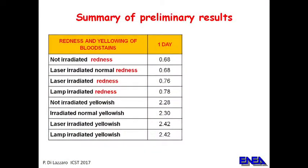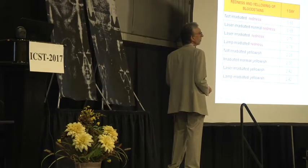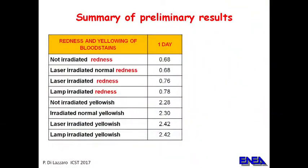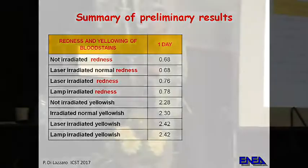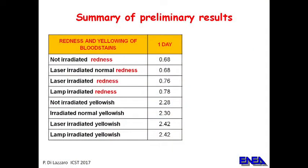So how can we summarize? These are the results, redness and yellowish, 1 day after irradiation. And you see here the increment of laser irradiated and lamp irradiated redness compared to the initial, basic value. And note that the normal bilirubin blood did not change after irradiation. Only the high bilirubin blood changed after irradiation. Normal bilirubin blood stain had the same value as the control sample, the not irradiated sample. More or less the same for the yellowish part. The normal bilirubin has almost the same value as the not irradiated blood stain. On the contrary, laser irradiated and lamp irradiated increase.